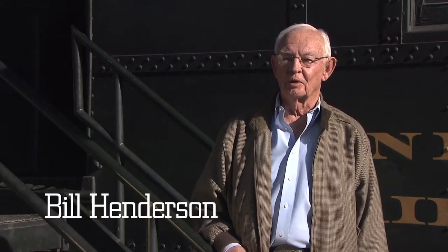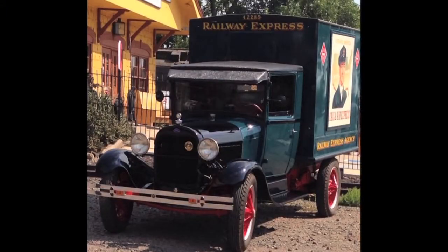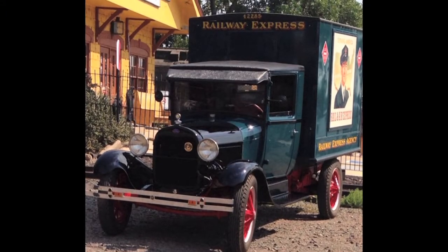Hello, my name is Bill Henderson, and I'm on the Board of Trustees of the Colorado Railroad Museum. I frequently get asked if my background had anything to do with railroads. So just a few words on how I happen to be here. I do not have a background in railroads. I was in insurance administration. I do have this wonderful old truck, a 1928 Railway Express truck that was my dad's. And that's a whole story in itself.